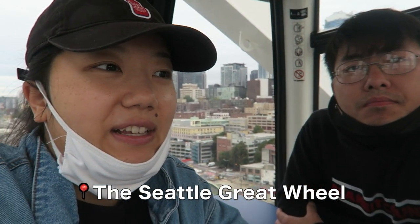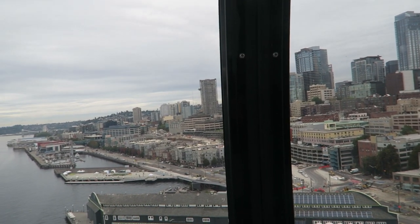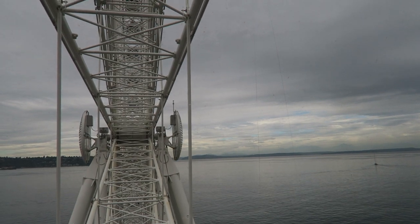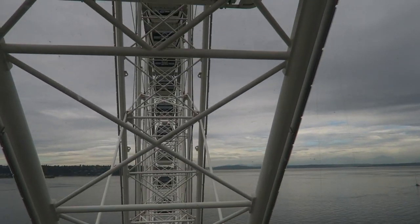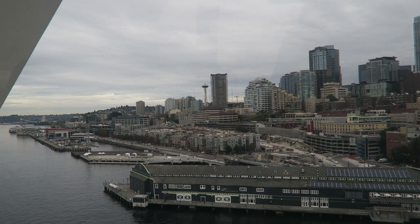We just got on the Ferris wheel that's near the Seattle pier, and we're not even at the highest point yet, but I'm already kind of freaking out. Don't stop, why is that going? This is so scary. Anxiety going on a Ferris wheel, but we always go anyway.